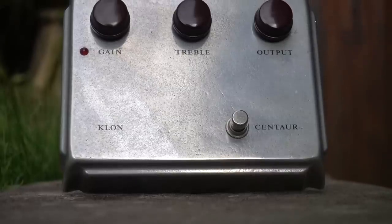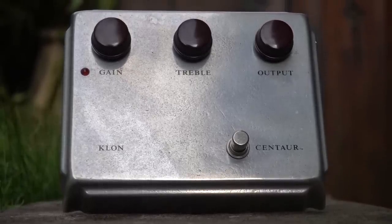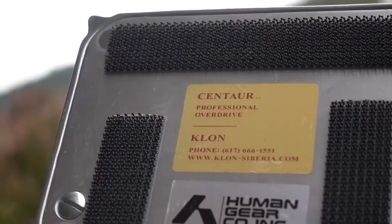For the uninitiated, the Centaur is an overdrive pedal, and quite frankly, it's always been expensive. When it was introduced in 1994 by Bill Finnegan, its co-designer, under the brand name Klon, or Klon Siberia, it retailed at $225, which in today's money, give or take a few cents, is $400. Even with today's thriving boutique pedal market, you'll struggle to find any pedals in that price range, never mind overdrive pedals with only 3 knobs.